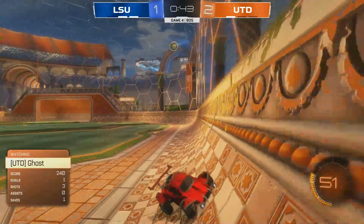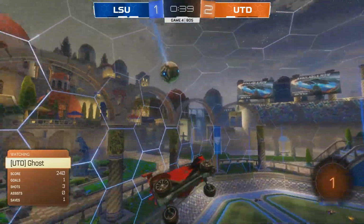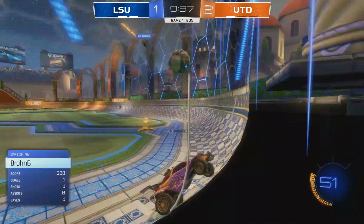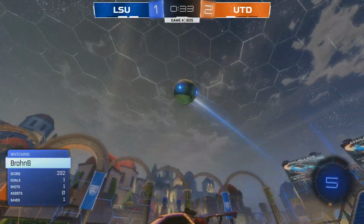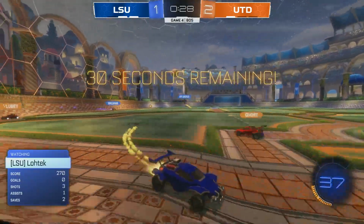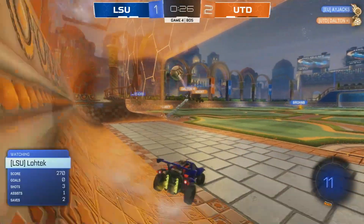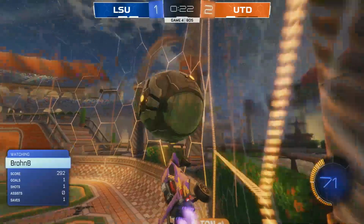And now with 45 seconds left, UT Dallas looking to force a Game 5. Ajax touch will go back towards Braun B and to the LSU side. Braun B, it's a fine flick, but it's straight at Luby. Now Lowtech coming in. Now up to Ajax, going to take a shot on target. It's going to be a tough save, but Dalton's there. Everyone from UT Dallas heads up on that one.